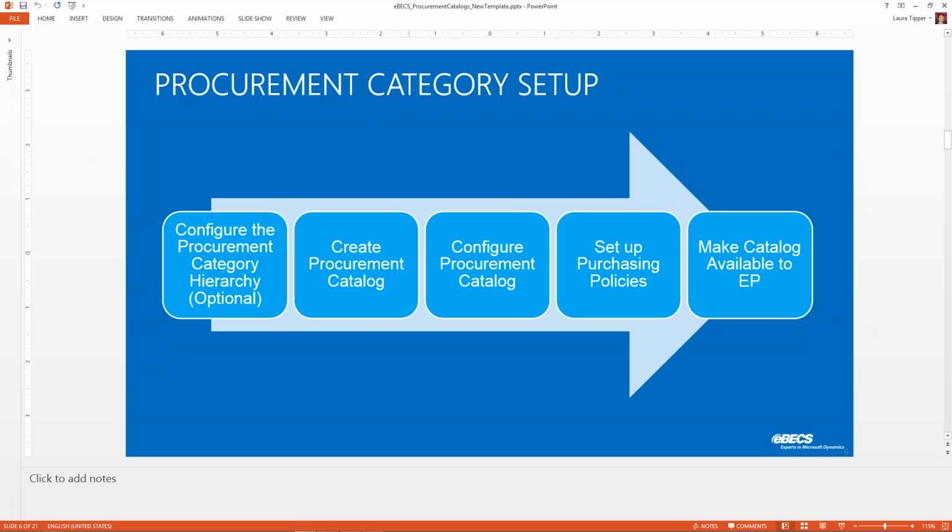The steps to create your catalog start with configuring the procurement category. If you were going to create your catalog as recommended from a procurement category hierarchy, you'd want to configure that first. There's a lot of good features within the procurement hierarchy that then translate into the catalog. So it's recommended that you start from that point, even if you want to further modify the catalog in the catalog screens itself.